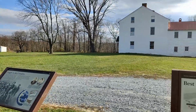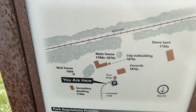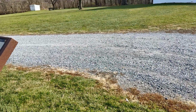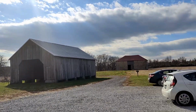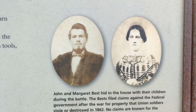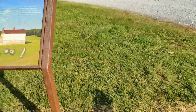And as stated, we stopped by here at the Best Farm. Gives you a small map of where it is. Let's see. So we have the main house here, right there. The well house over there, and a secondary dwelling there. And this spot's known as the corn crib, and the stone barn all the way out there. And of course here you can see pictures of the Best family. It says they were caught in the crossfire of the Monocacy battle. Have some more stuff.